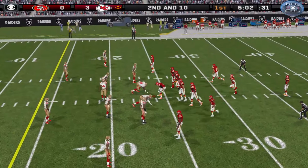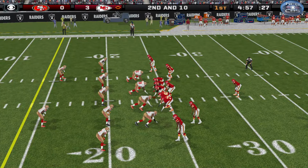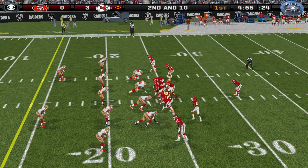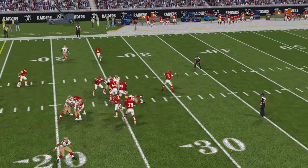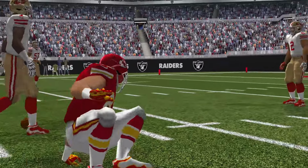It's second down and 10 to go. Here we go. Number 10 lines up behind his fullback. They give it to the halfback. They'll go with a play fake. With the pass, Ward comes up to make the play. Good read on that play.